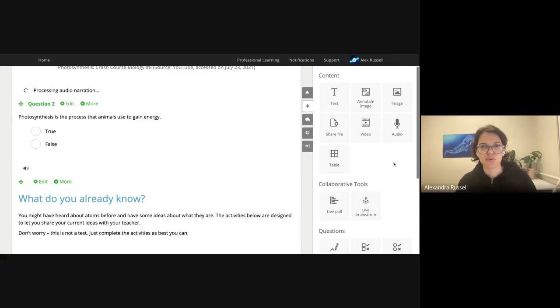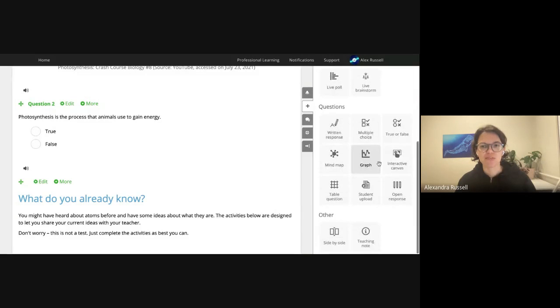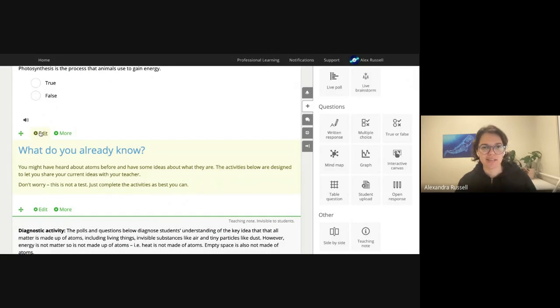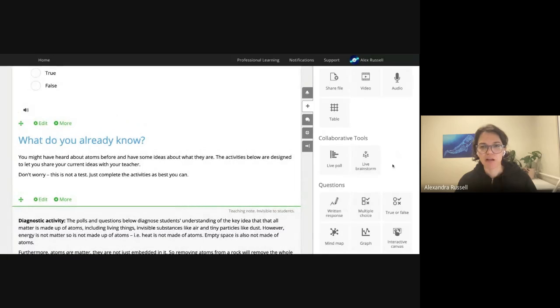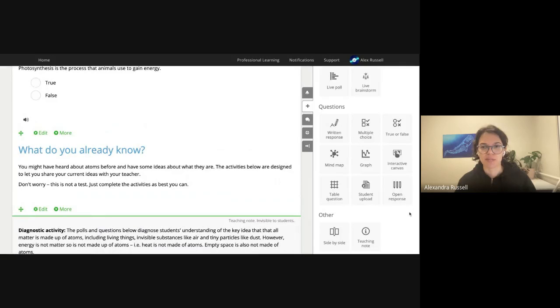So all of the tools here, the same ones that our content team use, are available to you to simply drag across into the lesson, modify and change and use as you see fit. So anything that's here is completely customizable, editable, and you can add to your heart's content. So you'll recognize some of these collaborative tools, the live brainstorm and the live poll. There is a written response, a mind map. The interactive canvas was what we used to drag and drop, but it's really useful for activities like labeling, for instance. And one of my favorites is the open response question.